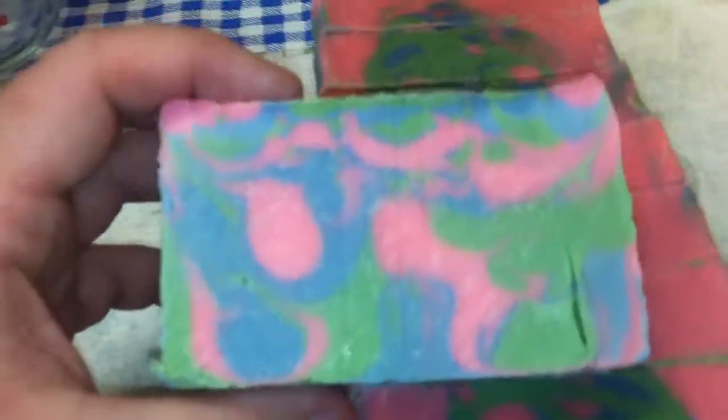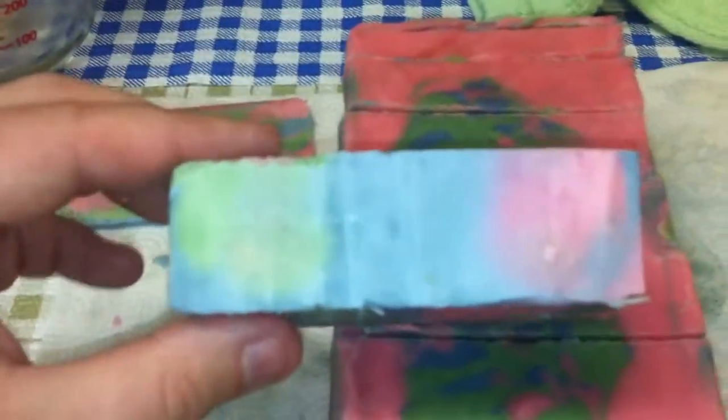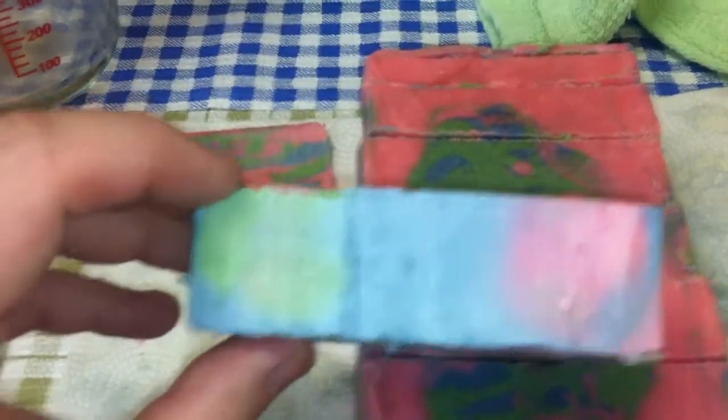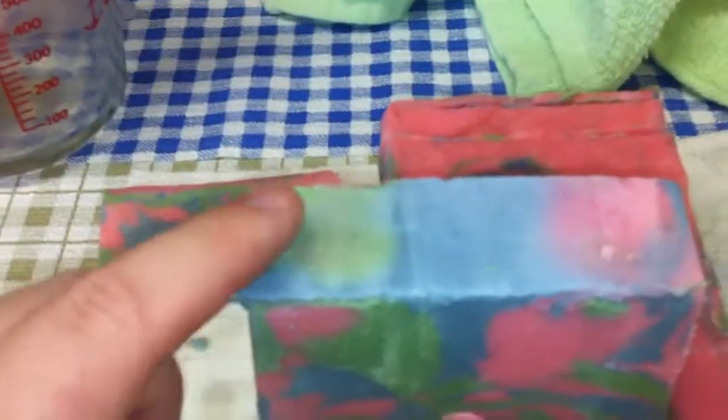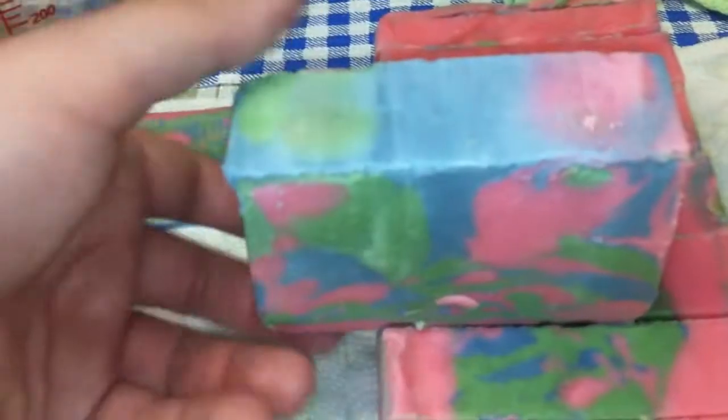But I love how the colors come out. Kind of what I was going for. On the bottom, it's a different story, because at first I was just going to do it separated, green, blue, pink, all the way through.